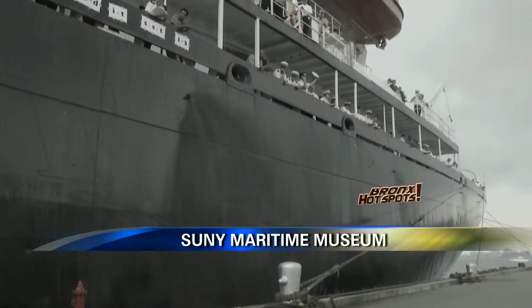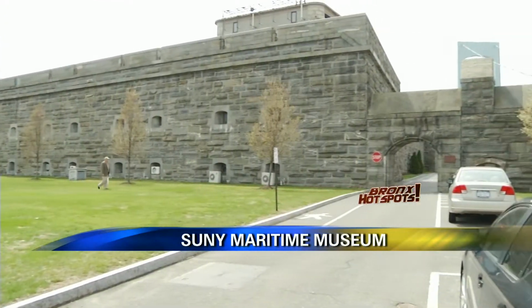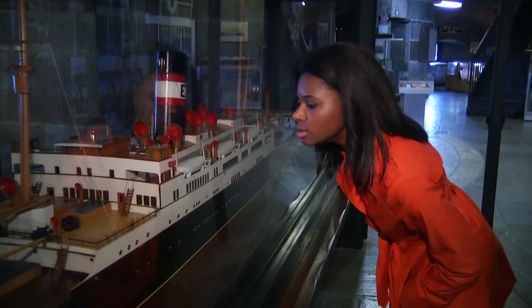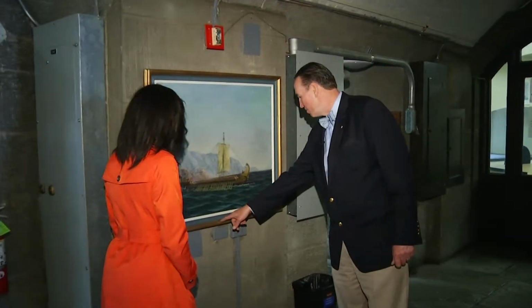Figuratively speaking, of course, in one of the 700 model ships docked at the Maritime Museum at Fort Schuyler. Now, how long has this museum been here? Since 1986. And we started with 5 ship models, and that was it. And it's been nothing but smooth sailing ever since. Now, there's 40,000 square feet worth of models, trinkets, navigation gadgets, paintings, and yes, even cannons.